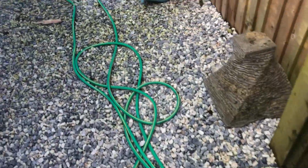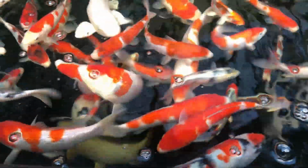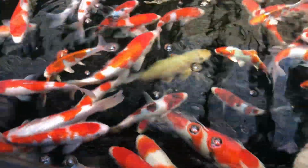Still a little stressed, he's saying. And they're about 3-4 years old. They're not even old fish. But we've got some nice little babies as well. These are Tancho, end of season sale. Some really nice stock at the moment.